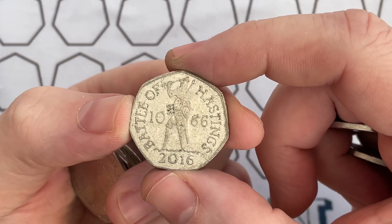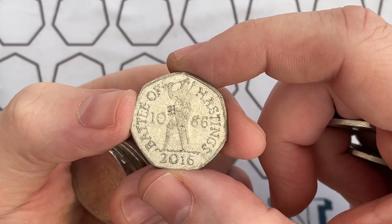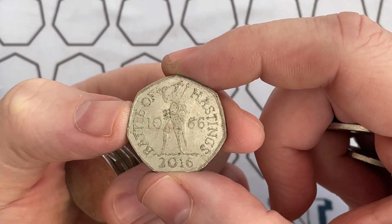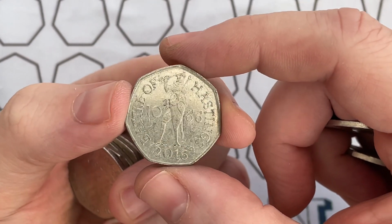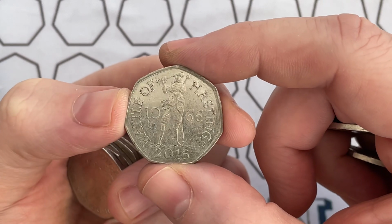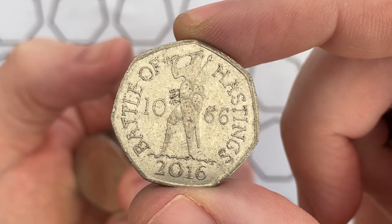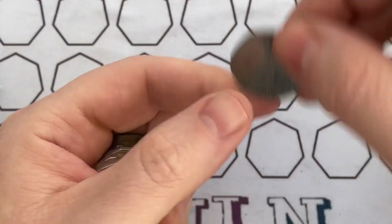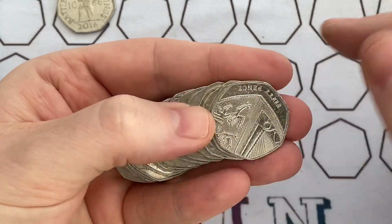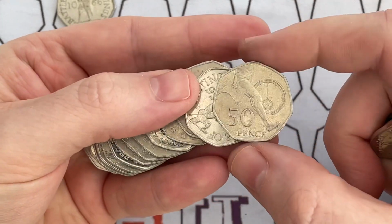6,700,000 were circulated, and for me, it's only worth 50 pence. It's a high mintage, it's not particularly scarce. Certainly in this condition, it's not worth any more than 50 pence. If it was in nice condition, you might scrape a pound, but yeah, someone who likes fightiness, I don't know. So the fact I'm going to give you is that is King Harold, and he's got an arrow in his eye. There you go. Extra value from Old Bungle today. Let's see where it'll go.